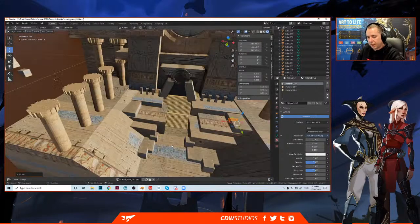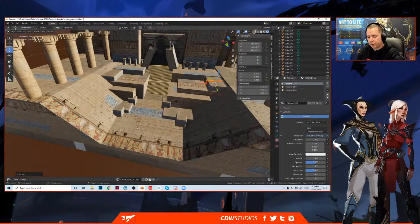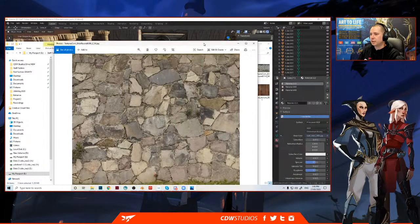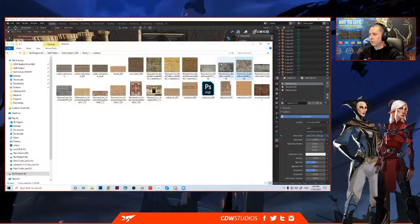Cool, and then I wanted to add in this ground, so let's save this for a bit. I'm going to go into Photoshop. Oh, I think I've got a whole bunch of stuff open in Photoshop. And I want to make some sort of ground texture. I've got a few textures here, some stone kind of ones. I think something like this would just look pretty cool.